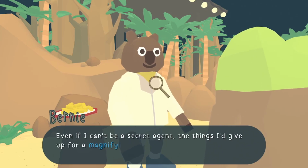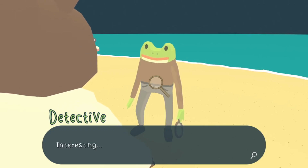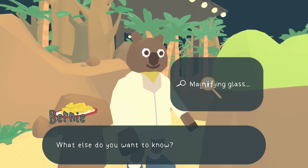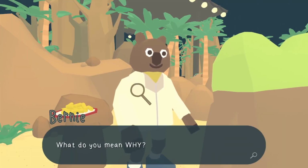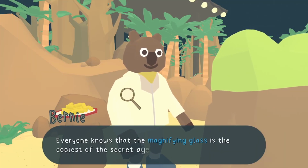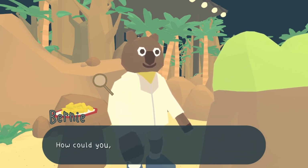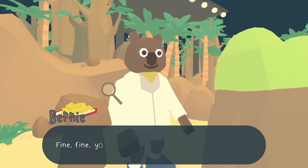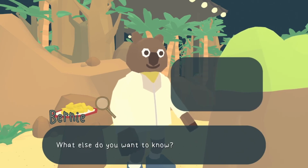Even if I can't be a secret agent, the things I'd give up for a magnifying glass, there's nothing I want more. Interesting. What else do you want to know? Why do you want a magnifying glass again? What do you mean, why? Everyone knows that the magnifying glass is the coolest of the secret agent items! I always prefer the spy watch. How could you, a secret agent, not know that? Fine, you're not a secret agent. Whatever. What else do you want to know?